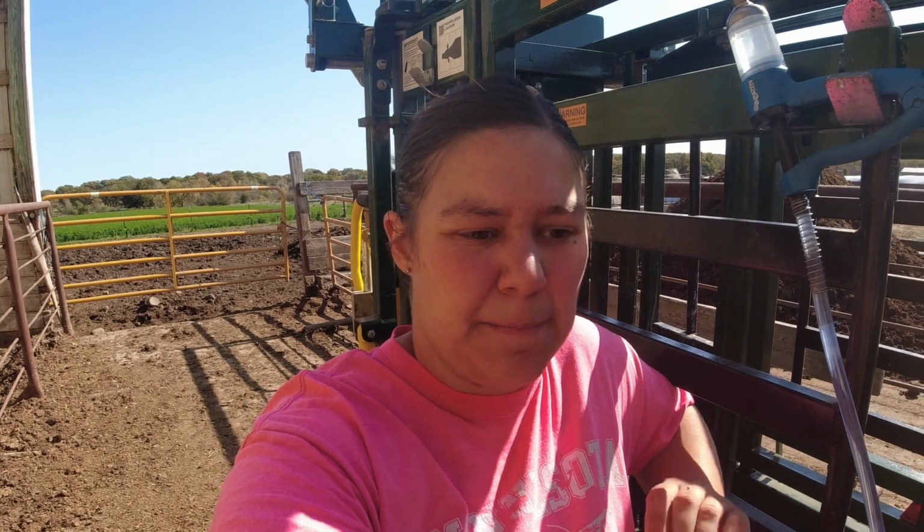So, preg checking, we did end up with 6 open. 3 of them we weren't super surprised. One of them prolapsed on us this spring, so she was going to be iffy if she'd breed back. 2 of them are cows, and they calved. They were our last 2 to calve this spring, so they only had about a month and a half with the bull. So kind of our fault. We probably should have left the bulls out a little bit longer based on their calving and exposure dates, but we didn't, so those 2 cows were open.